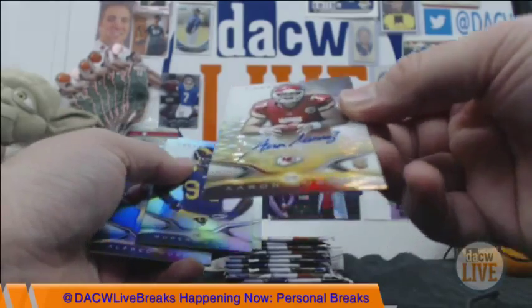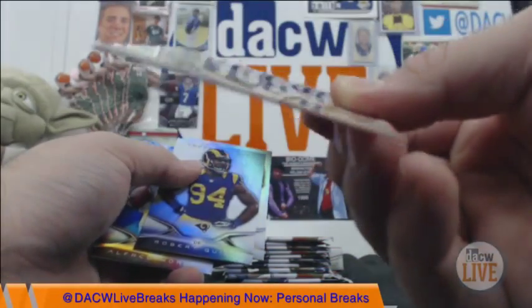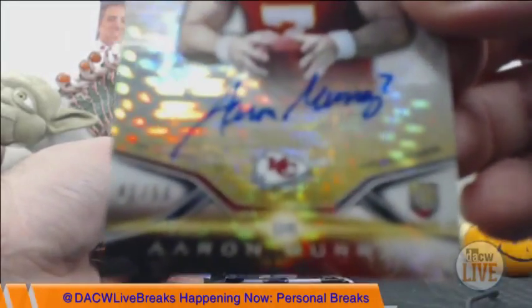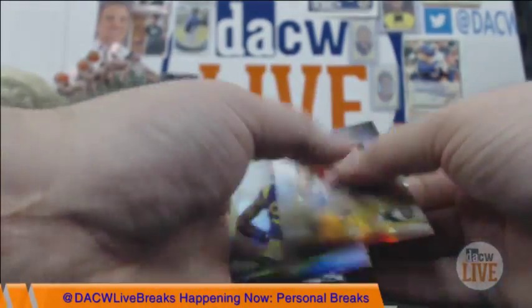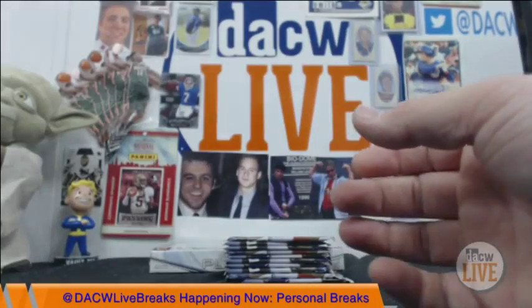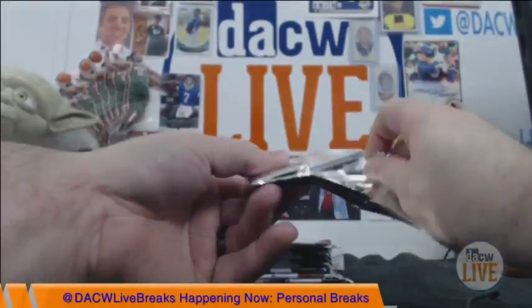The Aaron Murray box. We got a 41 of 50 Aaron Murray auto. Is that on card? Yeah, it's on card. Nice. A little X-Factor action. Yeah, it's nice. Out of 50, and an Alfred Morris blue. Those are probably two of the better Aaron Murray cards in the whole product.